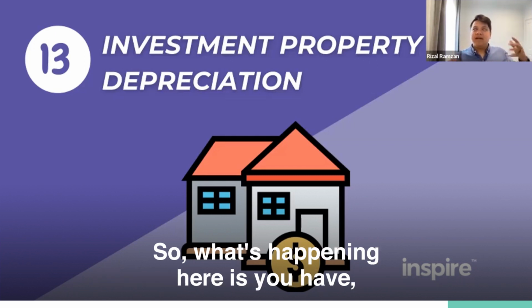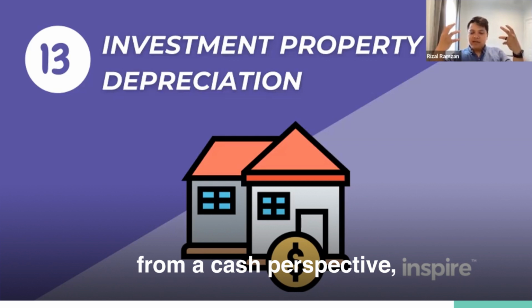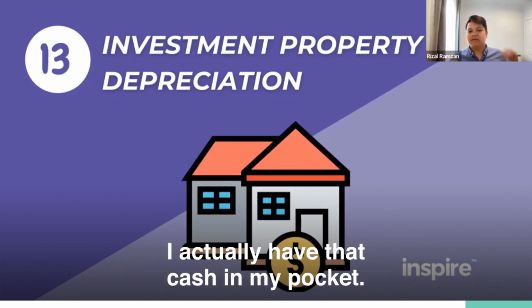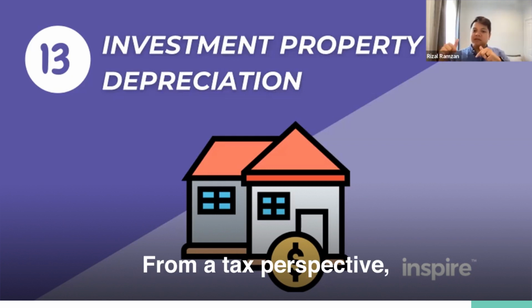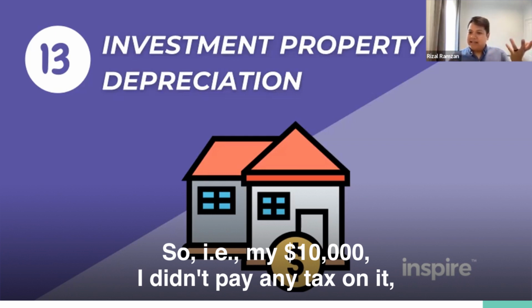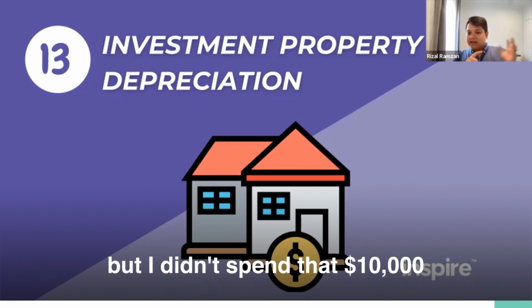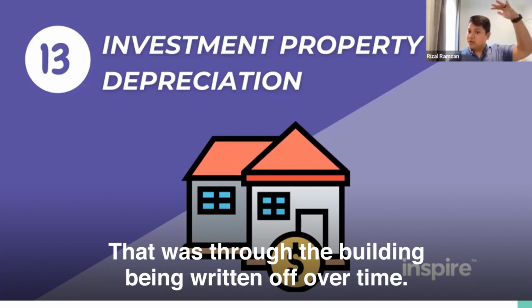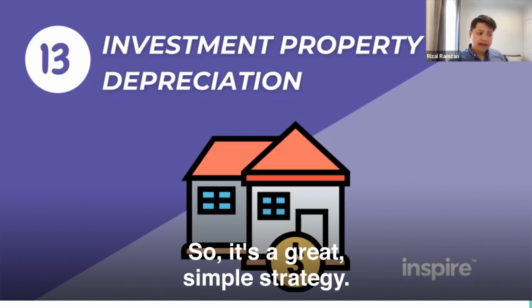So what's happening here is, from a cash perspective, I've made a profit of 10 grand. I actually have that cash in my pocket. That's actual cash. From a tax perspective, I've made a 5 grand loss because of depreciation. So i.e. my $10,000, I didn't pay any tax on it, but I didn't spend that money to get the 15 grand in deduction as well. I didn't spend that money. That was through the building being written off over time. So it's a great simple strategy.